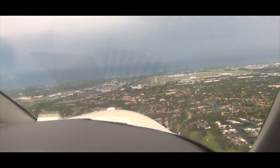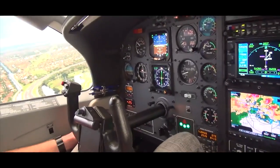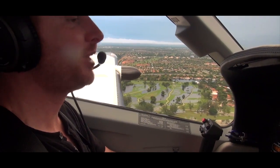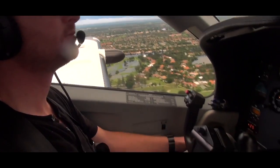Coast Guard 2302, roger. We could still be in the clouds, not seeing anything. The golf course is flooded. Yeah, it rained hard here. Yeah. Hence why we were not here about an hour and a half ago.